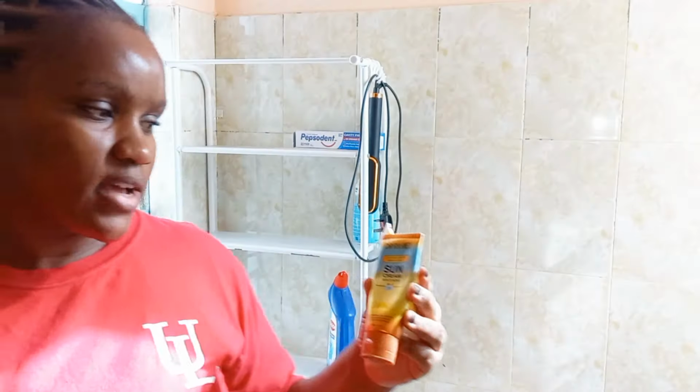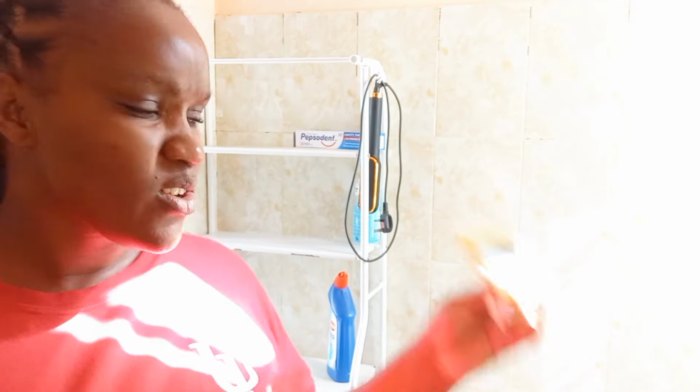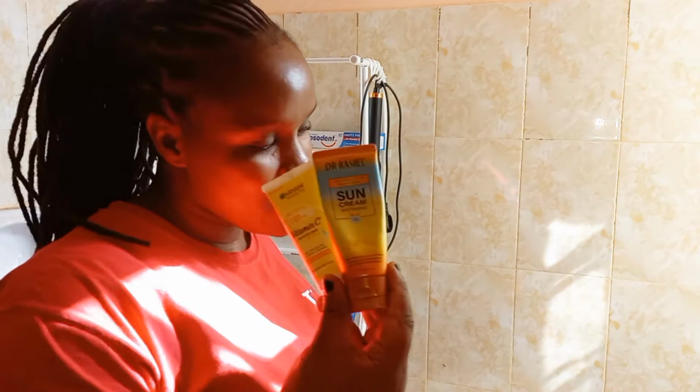It leaves your skin whitish and all that. So I'm thinking of throwing them away, but I don't know. This one is expiring in 2026. I don't know whether I should throw them away or just keep them here just in case for those days. But honestly, I don't know. I just feel like throwing them away. But let me just hold on to them for quite a while. But I'm going to throw them away, honestly.